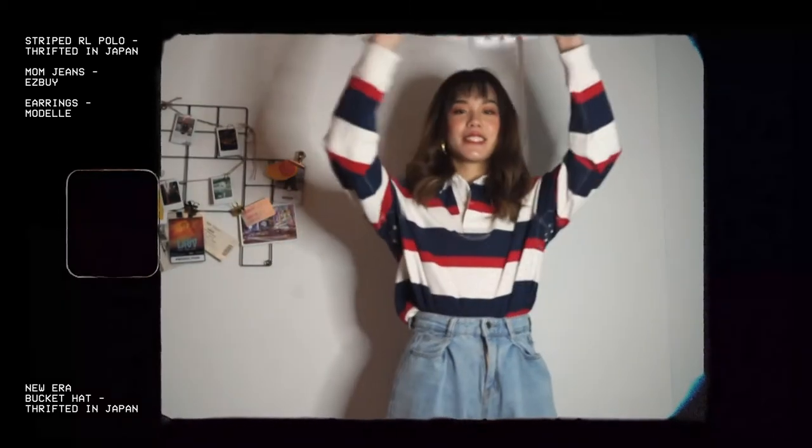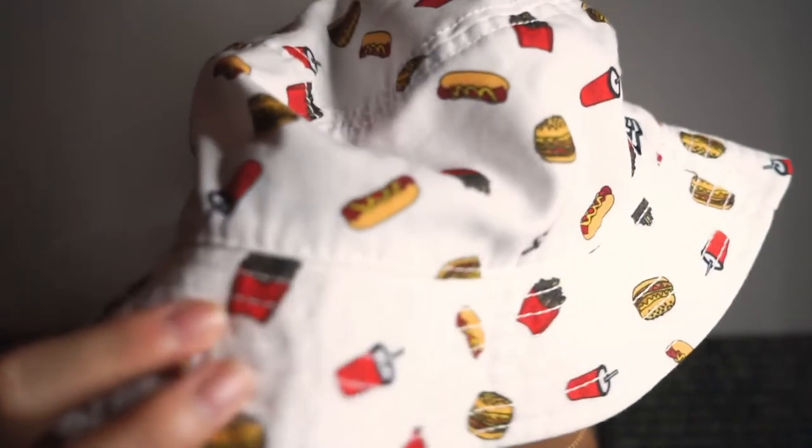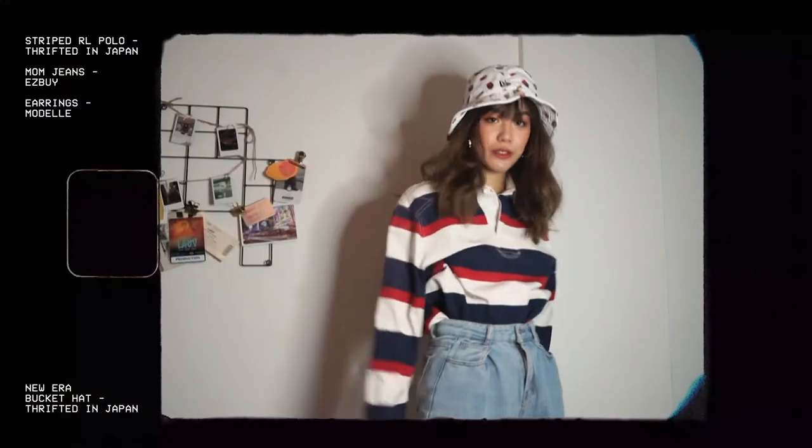It's a fast food bucket hat. Like, you guys, look at the detailing. It's like hamburgers and hot dogs and soft drinks and french fries all around this hat. I got this in Japan as well.